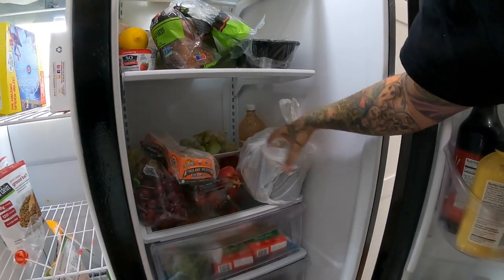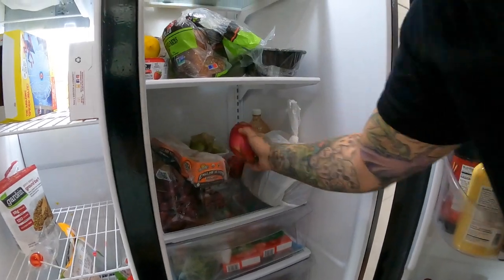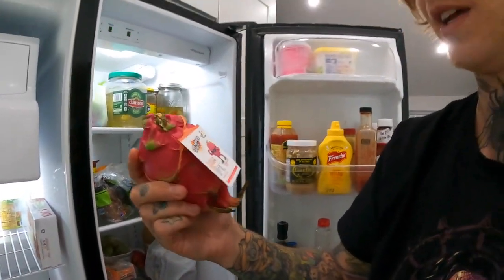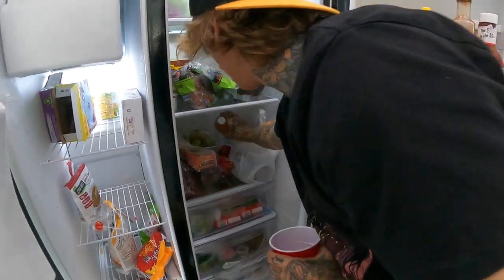strawberries, some cantaloupe. Soup. Parents dropped us off soup the other day. We got some dragon fruits because Summer was like, what is that? I want to eat that. I want to try that. So we got 2 dragon fruits. They're pretty good. I've only eaten a few in my life.